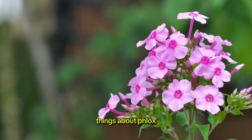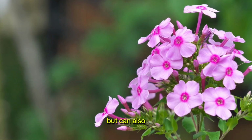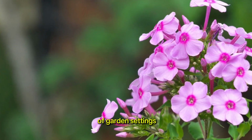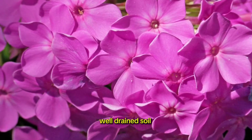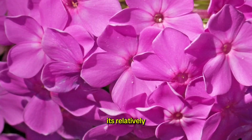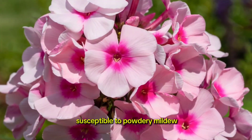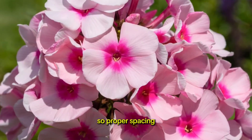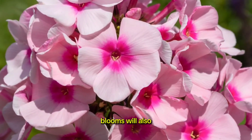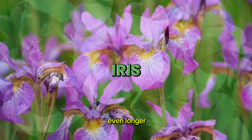One of the best things about phlox is its adaptability. It thrives in full sun, but can also tolerate partial shade, so it works well in a variety of garden settings. Additionally, it prefers rich, well-drained soil and consistent moisture, but once established, it's relatively low maintenance. However, like bee balm, phlox can be susceptible to powdery mildew, so proper spacing and airflow are key to keeping it healthy. Deadheading spent blooms will also extend its flowering period, so you can enjoy its beauty for even longer.